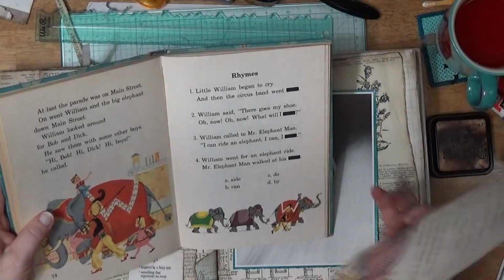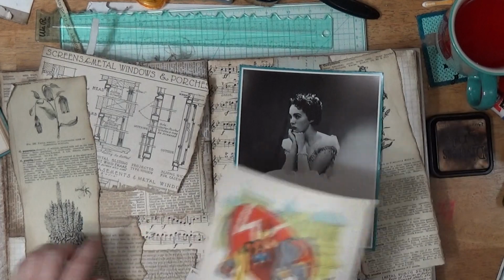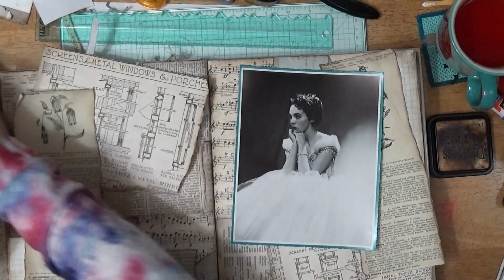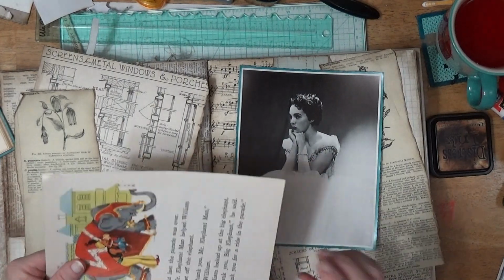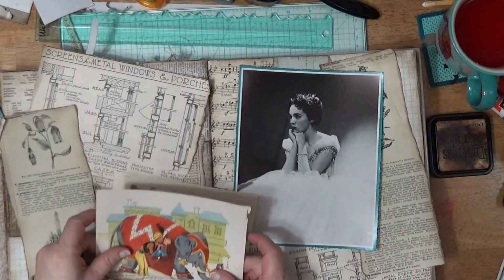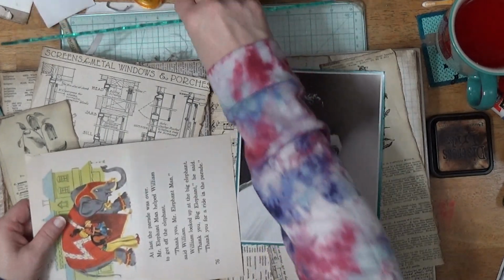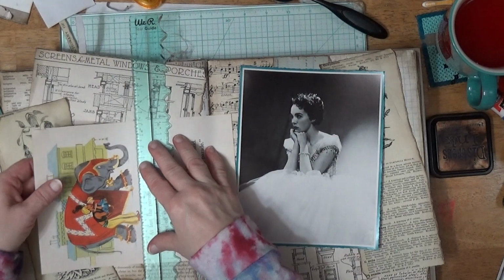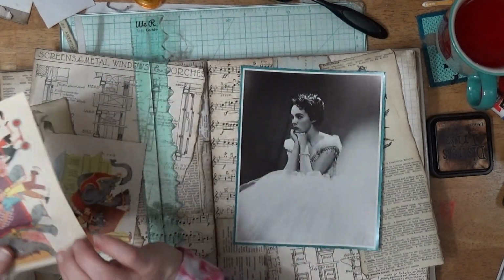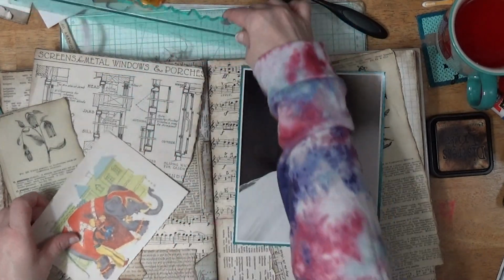I like three little ones too, but I'm kind of thinking I'd like to have it right here. So, first thing I'm going to do is just tear right there, because I will still be able to use the other one at a later date. And I will just put that back in the book. So I've still got that one, which is good.